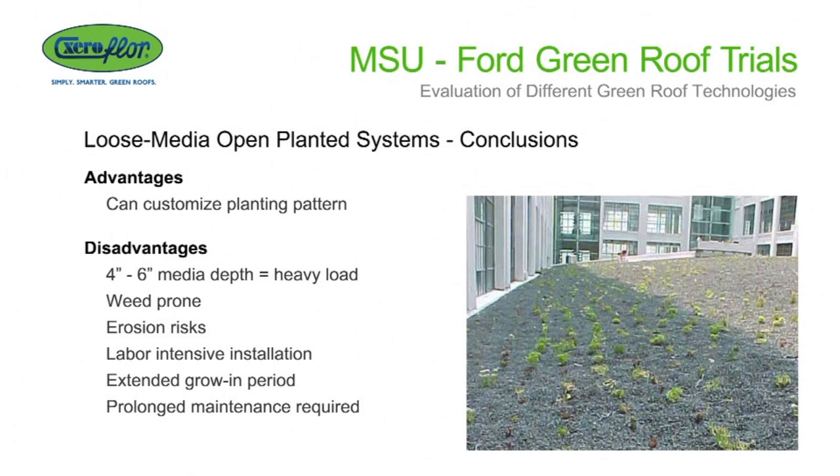Other concerns were wind insecurity. While the plants were filling in, providing vegetated coverage, the loose growing medium would be possibly prone to erosion or wind displacement. For a 10-acre green roof, that was not an acceptable risk.